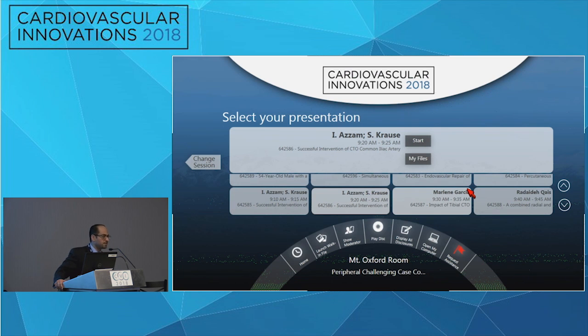I've always tried to go retrograde first, but I think we learned there's definitely an advantage of being antegrade, whether you're going up and over or from the wrist. At least having a catheter, having something there that you can have some control with, I think is helpful.